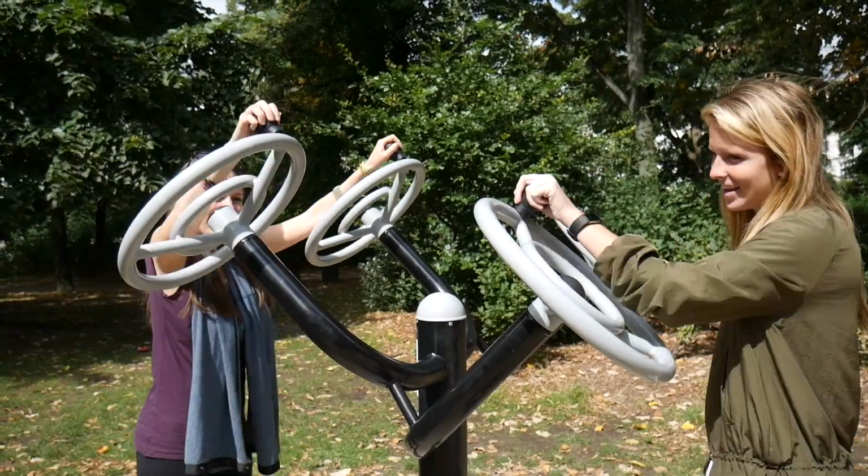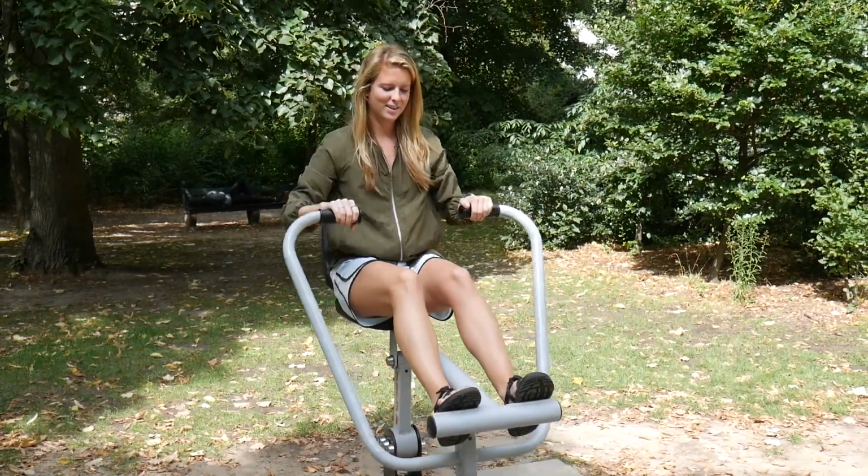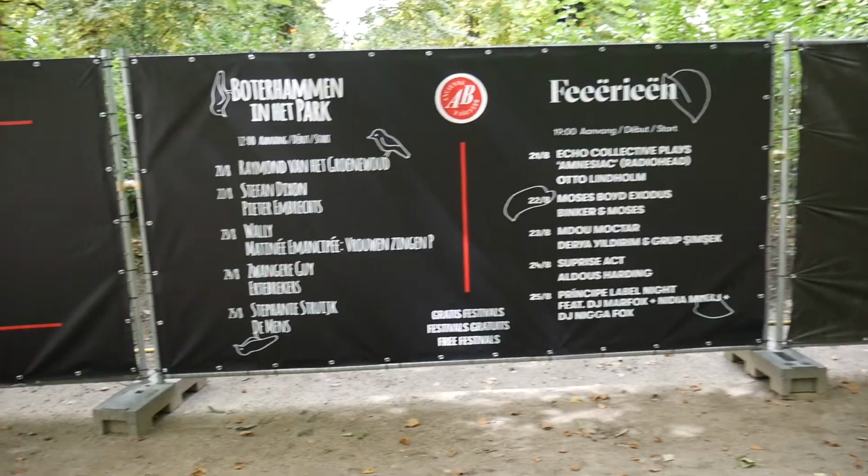We're in Brussels Park, and we found some workout equipment that's kind of fun to just play on. Kind of wandering today around Brussels and trying to find some fun stuff to check out, and we're walking through a park right now. We hear some live music. We're gonna go see what it is.